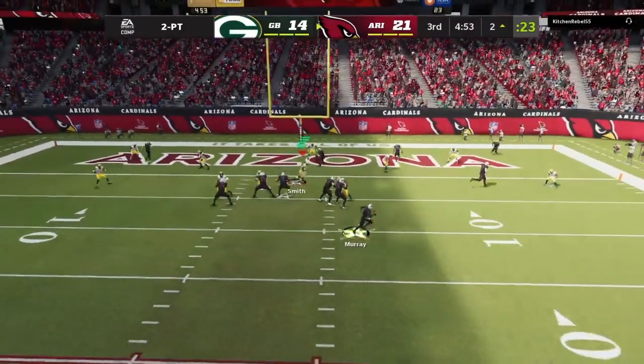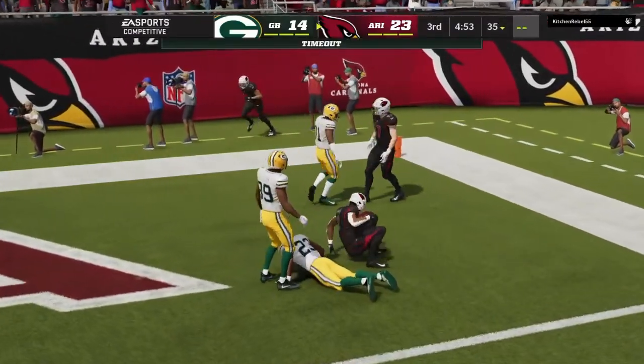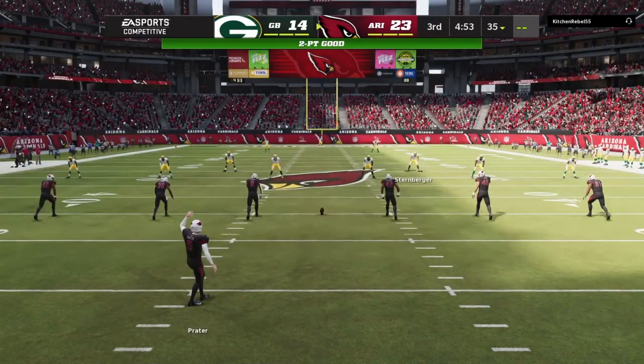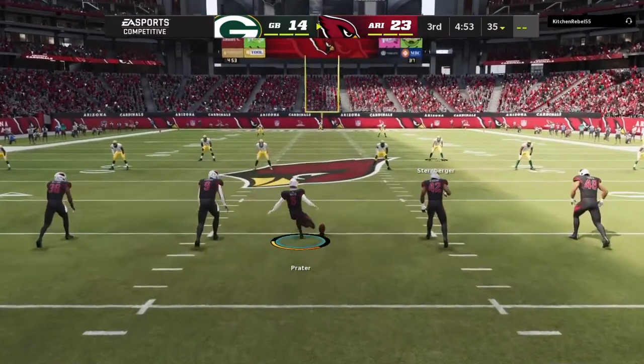After the turnover, here's Murray. They'll roll him out right. And he's got it. So they try for 2, successful. And that bumps their lead up even further. So they'll get another shot on offense following that pick 6.